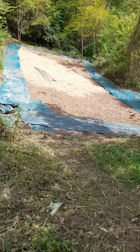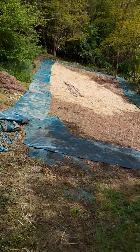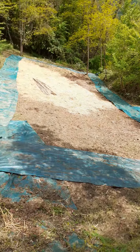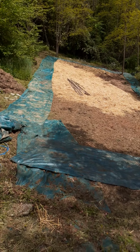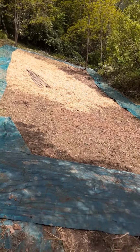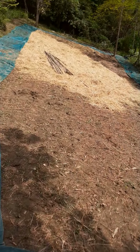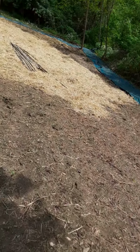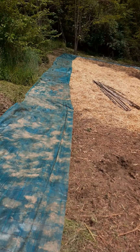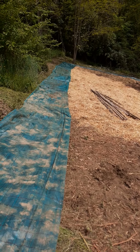So I don't know if you remember, that was looking a little bit boring not so long ago, but we've put in quite a bit of work, and we've got 100 square meters, probably more, of pretty weed free. We've still got fougere, ferns, and we've still got a little bit of the ronds, the brambles, but it's not too bad.